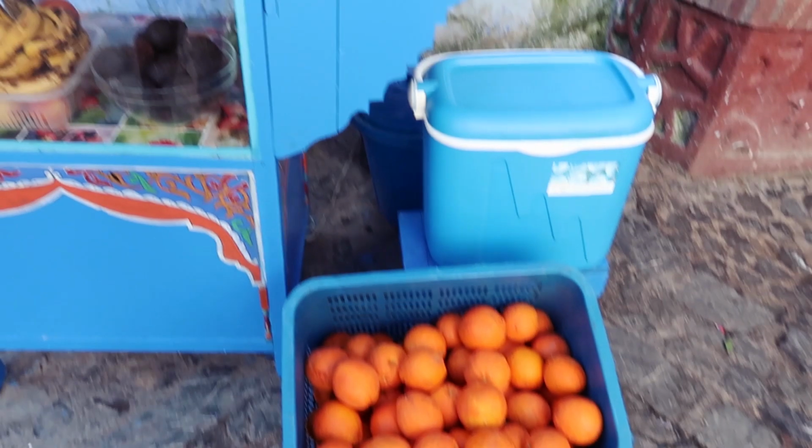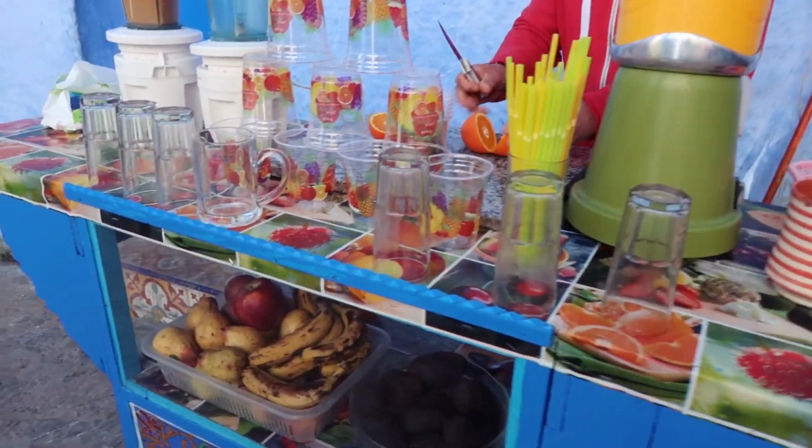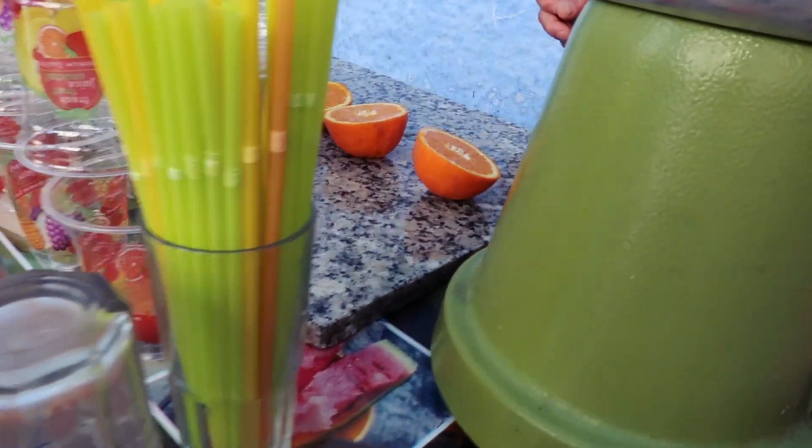Getting some fresh orange juice. It's cutting them up for us. It's gonna be good. How's that fresh orange juice? Fresh. So sweet. Really?